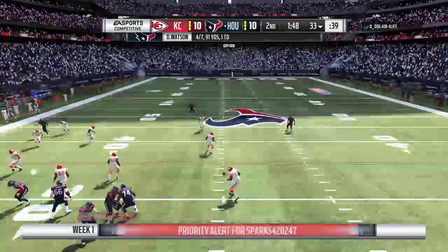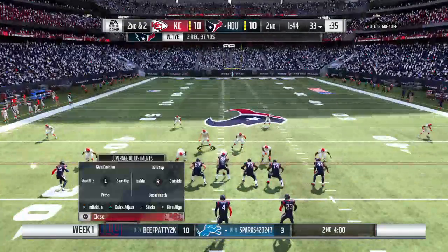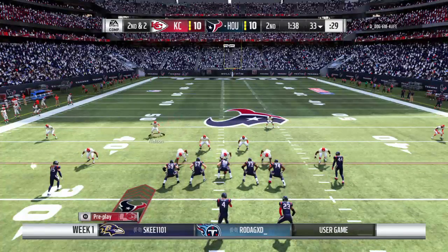Hits his target, the tight end, Will Tye. He'll be tackled shy of the 35. Shifty footwork gets him a little extra on the play. A good pickup there, 8 yards on the first down completion. Richmond. Tiger.